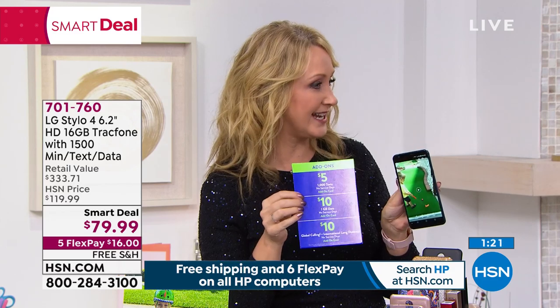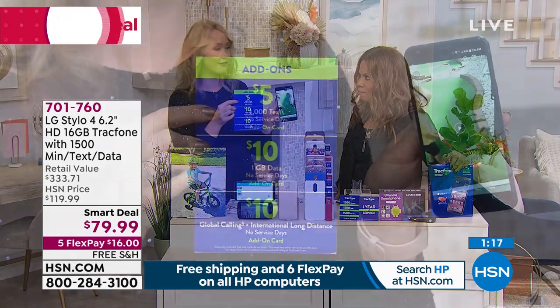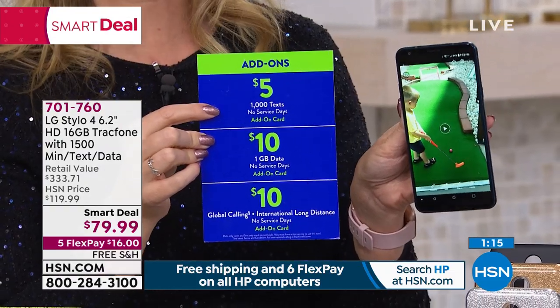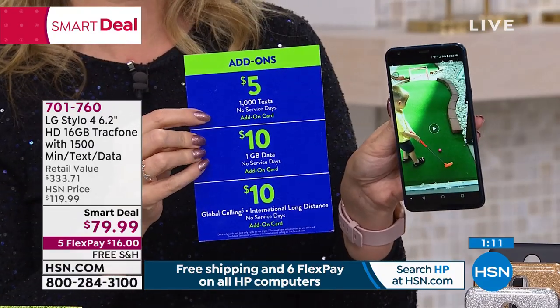And because everything is now a la carte, if you run out of text messages, look at this, you can buy an additional 1,000 text messages for only $5. So if you are texting a little bit more than you thought you would, you can buy everything that you run out of a la carte.